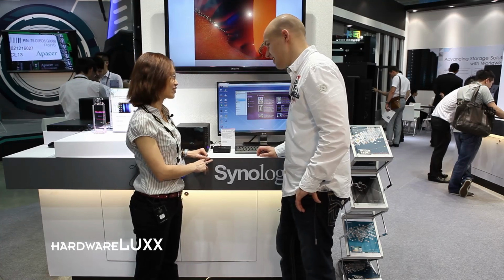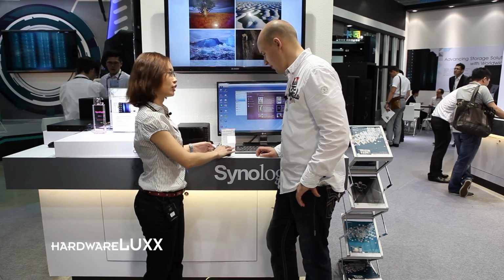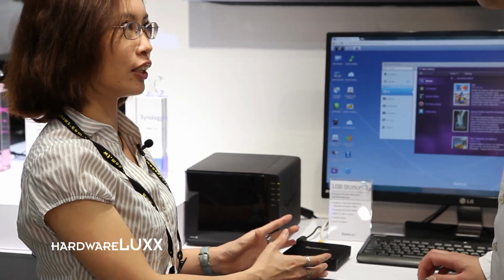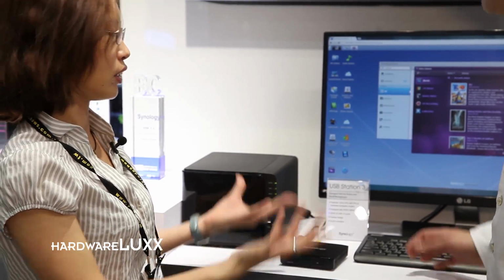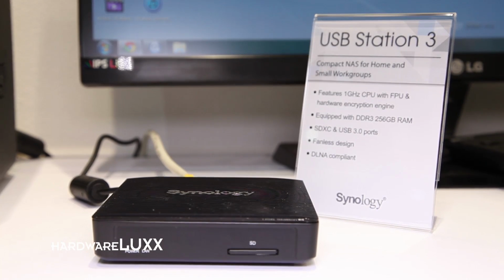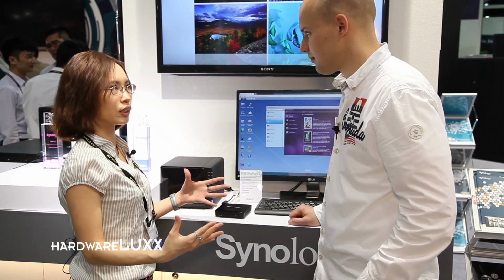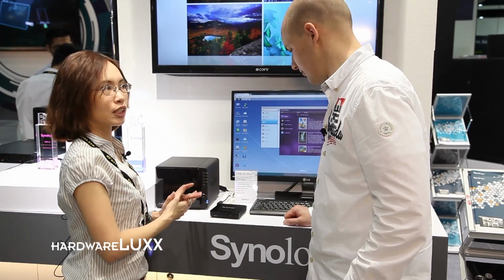Right? Yeah, right. Well, what we did this time is that we made a lot of ventilation on the top. Because USB Station 3 is really small, really compact, and it has no fan inside, so you can make the size really, really small. But if you don't have any fan, how are you going to do the ventilation? So we made the whole chassis have really good ventilation for that purpose. And it can take a temperature up to 55 Celsius, which is the industrial standard. So if a government is doing big projects and they demand devices that fit the industrial standard, USB Station 3 will be the way to go.